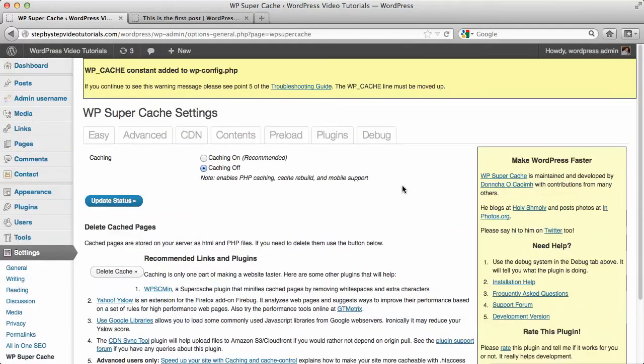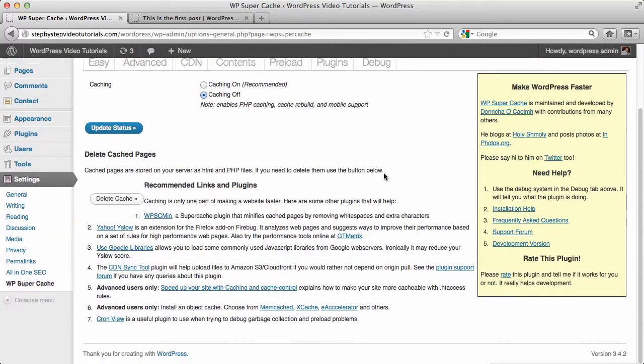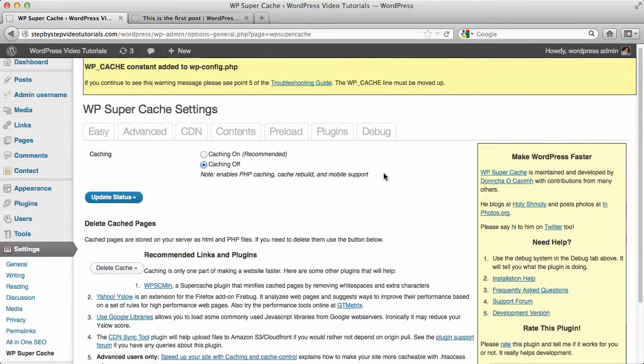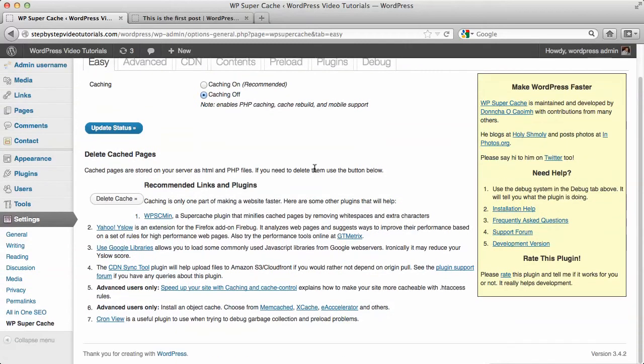And as you can see, so many options. Oh lord. WP Cache constant added to wp-config.php. And honestly, I think when it comes to this kind of plugin, you should just trust the developer and leave everything as default, even though you need to put it on here. I think that's the only thing you have to do. You can go through the easy option.